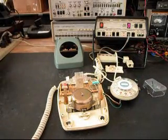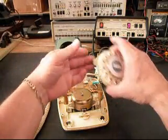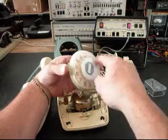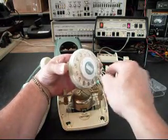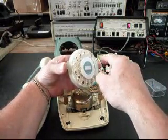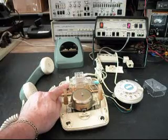Go ahead and give you some dial tone. Dial our numbers if you watch the analyzer. I'm going to end in a 2. We're going to set that aside. I'm going to hang the telephone up.